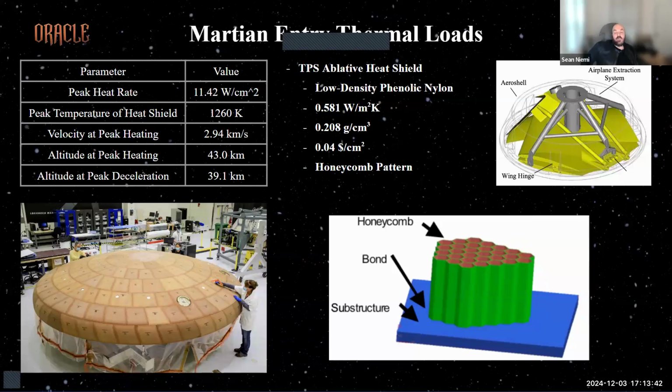I got that the honeycomb was your phenolic structure. I must have just misheard or something. I thought that your honeycomb was your phenolic ablative structure, and I was just picturing this ripping chunks off, not ablating.